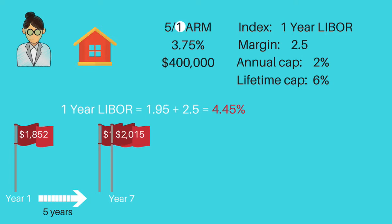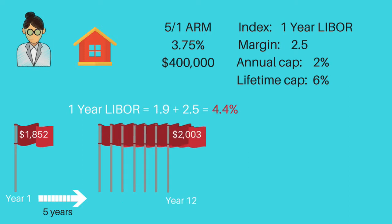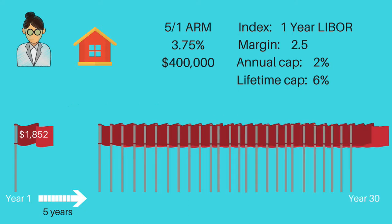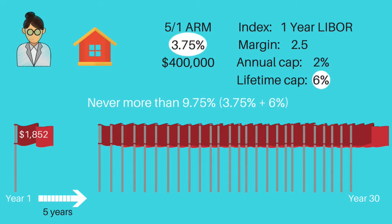Because her loan adjusts every year due to the 1 in the 5-1 ARM, the next year it resets to what the 1-year LIBOR is then. She has a new interest rate and a new payment. And then the next year again. And so on, until the end of the 30 years. Her interest rate never goes up or down more than 2% over the previous year, according to her annual cap, and never goes above her starting interest rate plus her lifetime maximum cap.